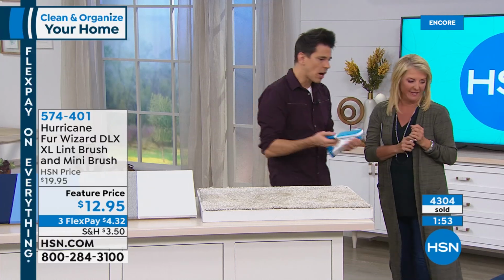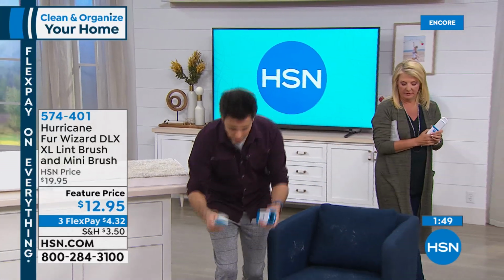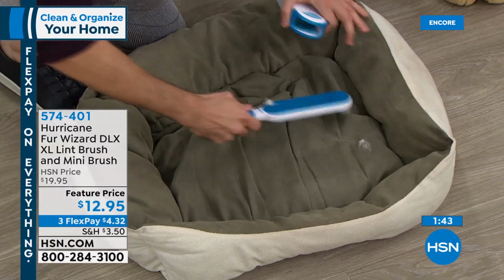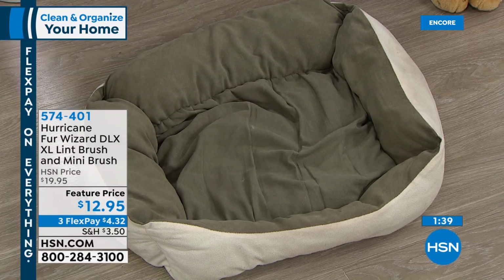I'll go over here to the chair. Not always do you have to bring out the vacuum for a job. Sometimes you just need a brush, you need something quick. I've got the dog bed here. Here's my Bailey. Just a couple of swipes, you can see instantly I get those big pieces of fur. It's that easy. Again, it goes in dirty, comes out clean. Got the chair, the ottoman.